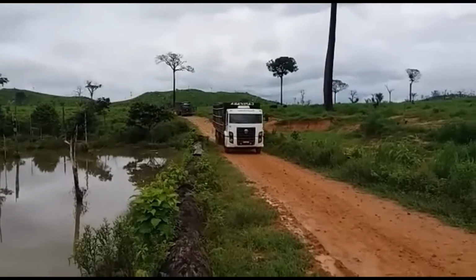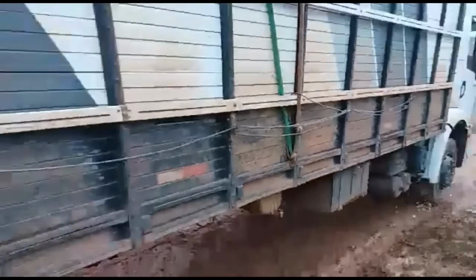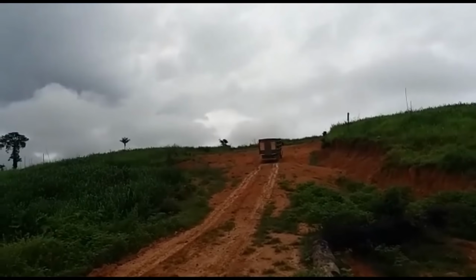Gaining momentum before going uphill is always a great advantage for logging trucks, especially when there is a steep dirt road ahead.